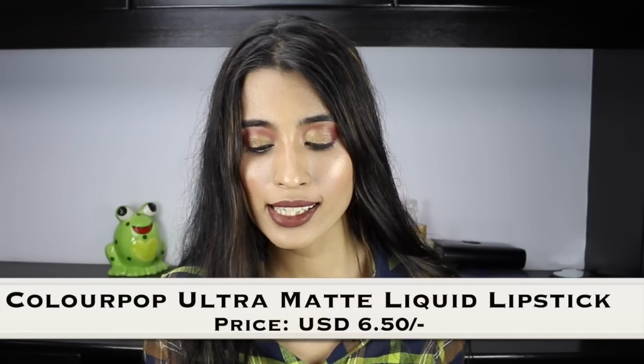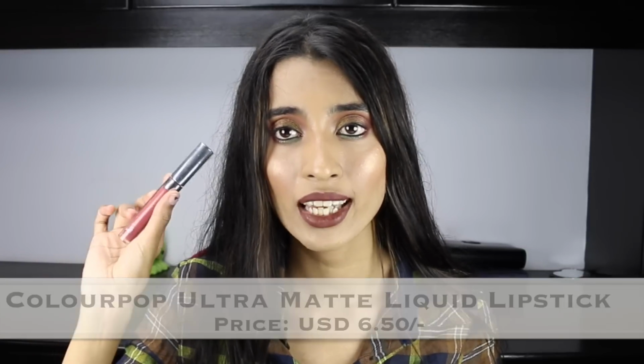Now I'm going to be talking about shades that suit medium tan to deep skin tones. The first one I'm going to be talking about is the Colourpop Ultra Matte Liquid Lipstick in the shade Tool. I don't know if I've talked about this enough in the past, but this also used to be one of the shades that I used to wear a lot, and then I was like, oh my god, if I'm going to be just wearing this, I'm never going to give any of my other lipsticks a chance. So I had to intentionally put this away, but I love this.